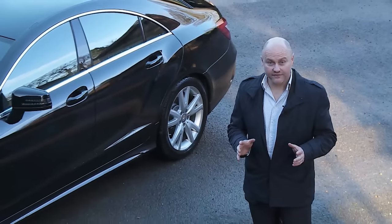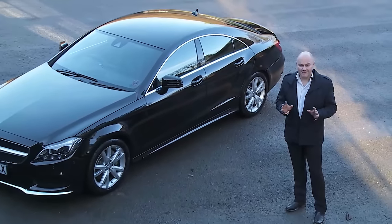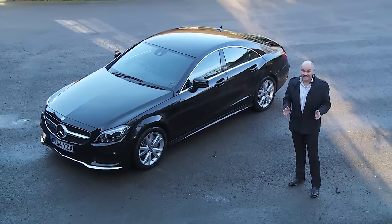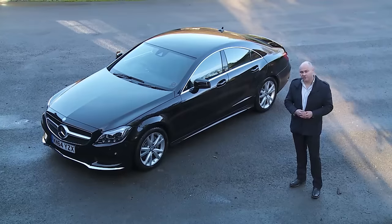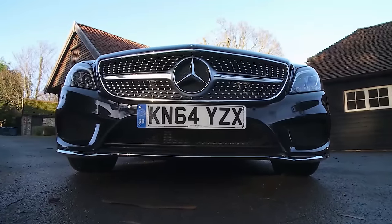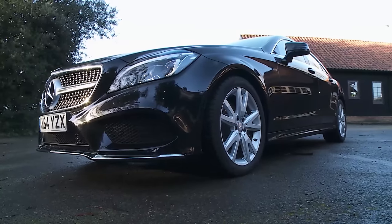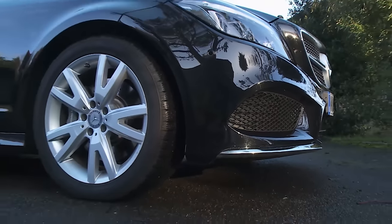Not everyone was a fan of the looks of the original CLS class model, but those who liked it really loved it. And most of those who didn't were pretty much converted by the end of the Mark 1 version's production run in 2010. Replicating something like that wasn't going to be easy, but stylist Gordon Wagner didn't shy away from controversy with this Mark 2 replacement.